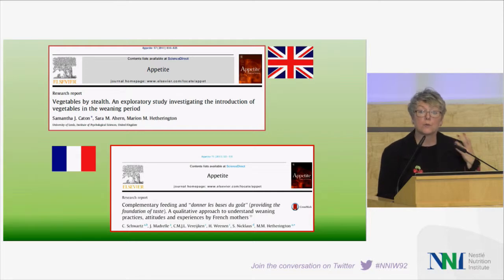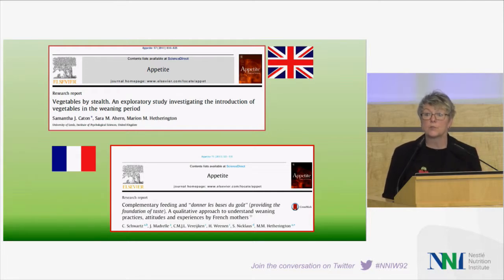And in fact, they used cooking liquor from the vegetables to add to milk to allow the children to develop a sense of taste. So in France, they say, excuse my accent, donner les bases du goût. So they're building the foundation of taste.